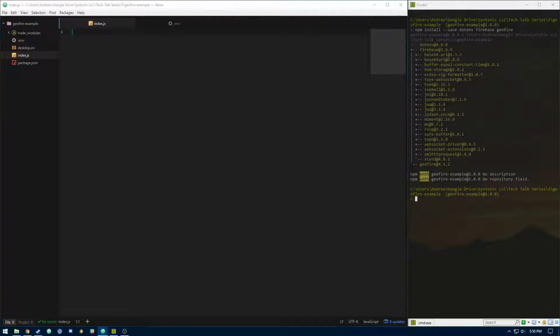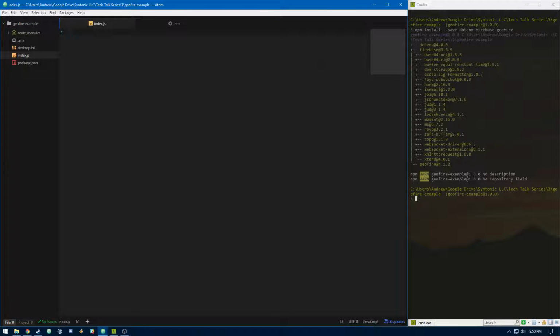Then in index.js, first of all, we're going to configure the .env variables. So you're going to do require dotenv config, and this will pull in that dotenv package and configure it. This sets those variables that are in the .env file onto process.env, so it's Firebase db URL or whatever, and that's how you can access those variables. Once you've done that, we're going to require the other packages that we're going to need for this, which are GeoFire and Firebase.